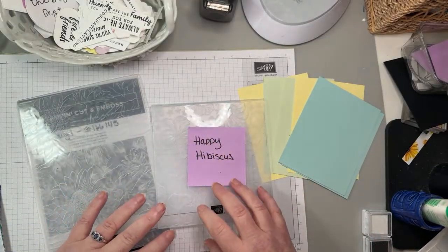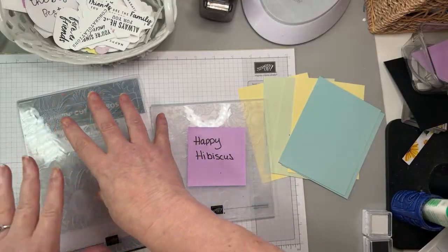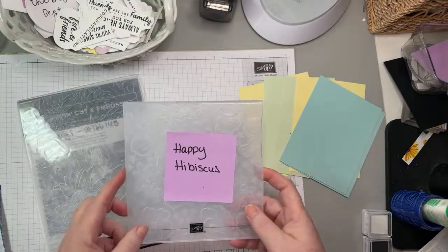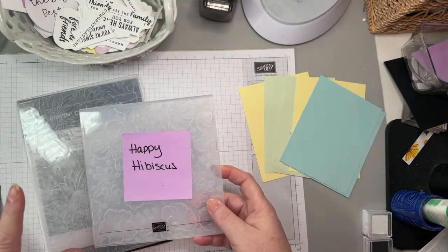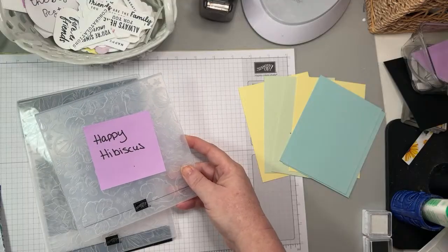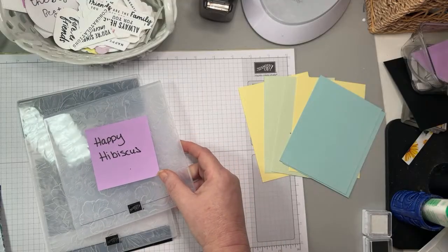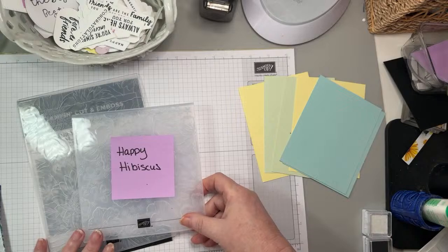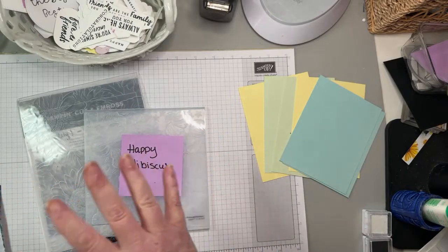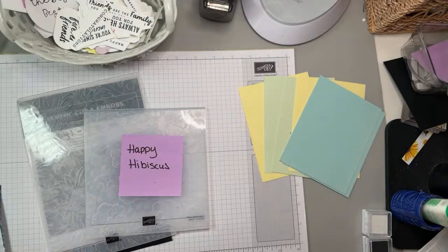So like I said, my favorite is the Sunflower, but I did play with the Happy Hibiscus because I thought it would work, and it does work. It's just not quite my favorite. Welcome, Jan. Hello, welcome in. So we're going to show both today just so you can see where we go with this.